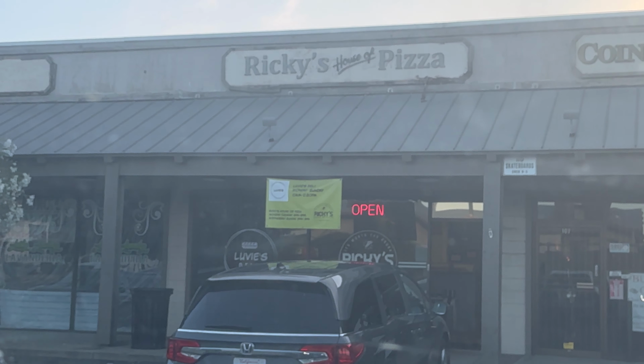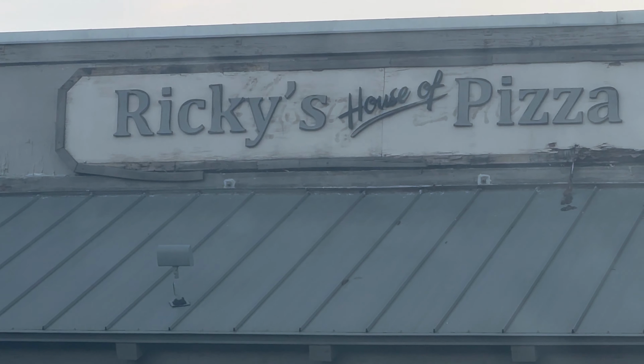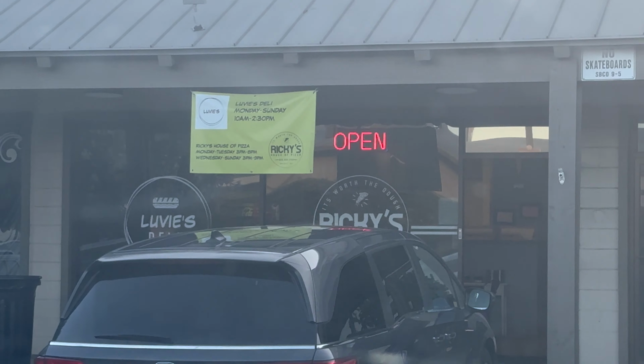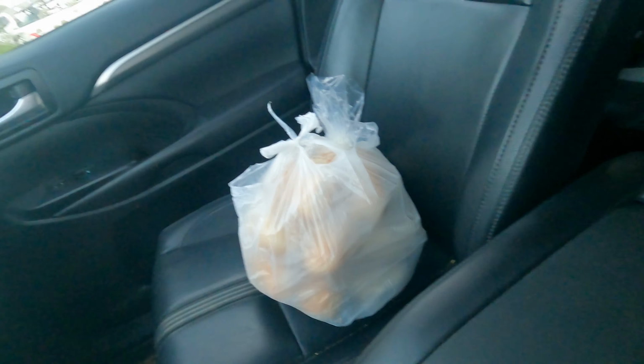Okay guys, so we just pulled up a few minutes early, and as you can see, the place looks a little shabby. There's nobody there. I could see why maybe they have some leftovers. So I don't know, hopefully it's a diamond in the rough. We'll find out. And the crazy thing is these bags are huge. Check that out.